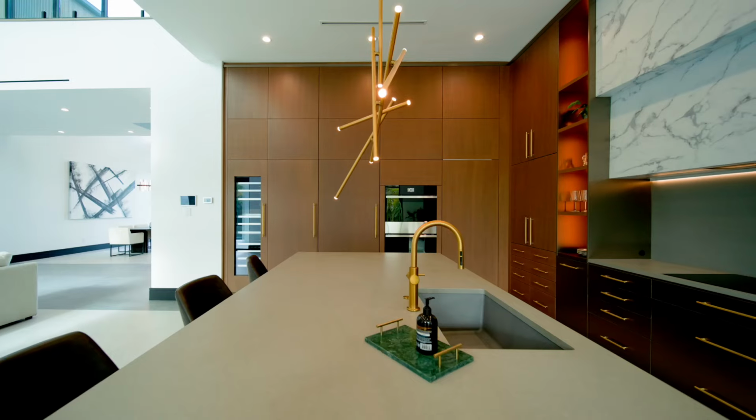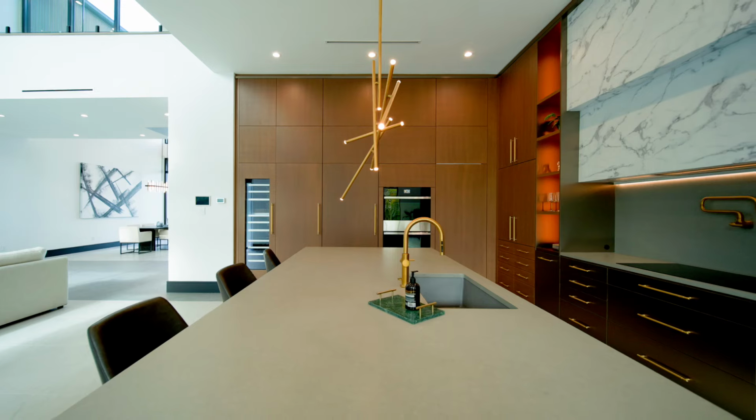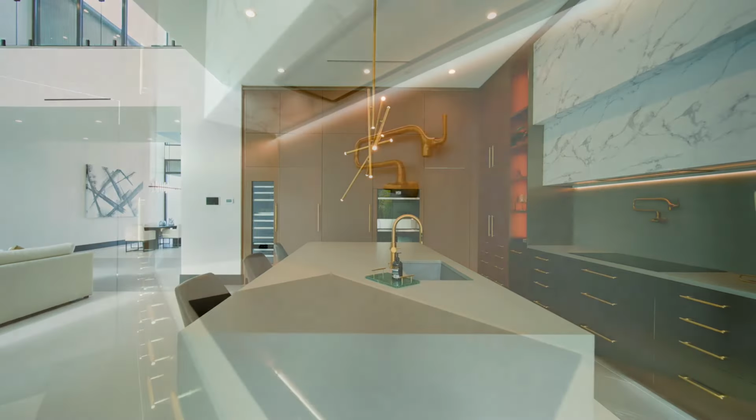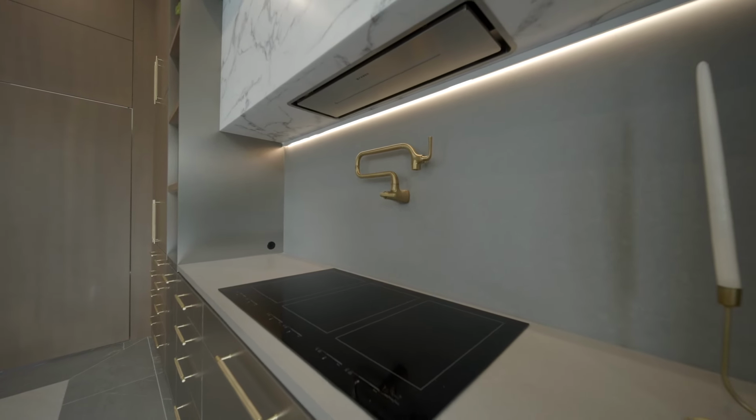All right. And then as we come in here, I can already tell you that I'm seeing some secret spaces. Correct. Everything is very modern, clean lines, but I know there's something, and I'm going to let you lead the way. So what are we cooking on here? We got an induction cooktop by Jenner as well. Okay. Pot filler? Pot filler, yep.